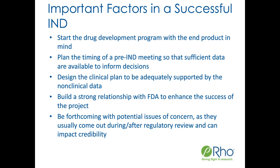Also, another example might be I've seen where oftentimes in order to start a 6-month clinical program, you need to have at least 6 months of tox data to support that, general tox data. There are examples where they will let you start your 6-month clinical program with 3 months tox data, as long as the 6-month data is available before you exceed 3 months in patients.